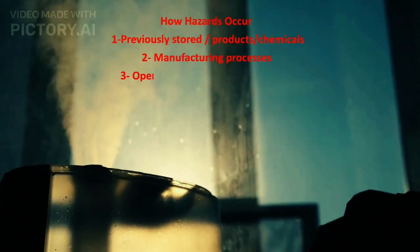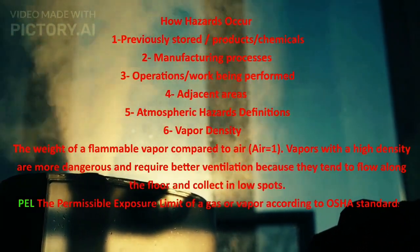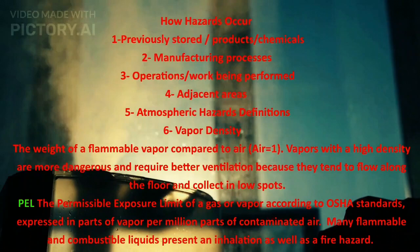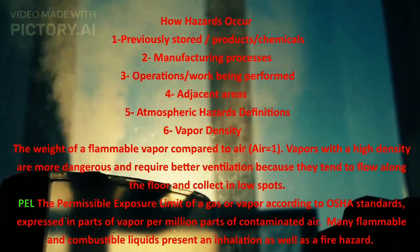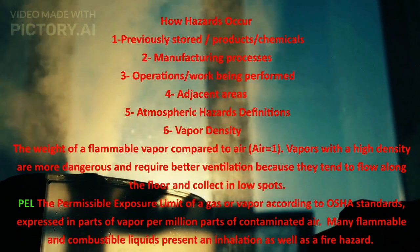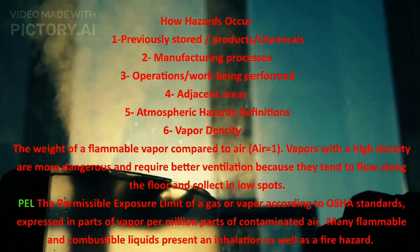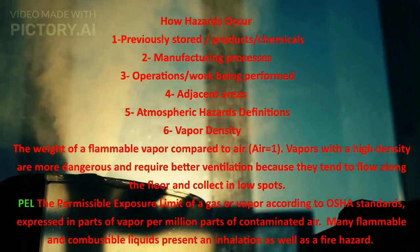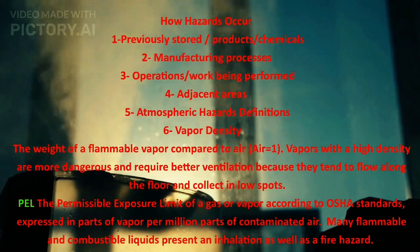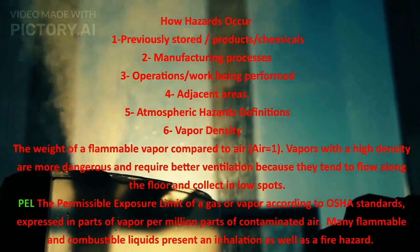How hazards occur: 1. Previously stored products, chemicals. 2. Manufacturing processes. 3. Operations, work being performed. 4. Adjacent areas. 5. Atmospheric hazards. Definitions. Vapor density: the weight of a flammable vapor compared to air. Air equals 1. Vapors with a high density are more dangerous and require better ventilation because they tend to flow along the floor and collect in low spots.